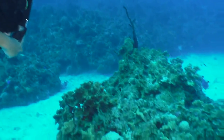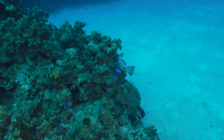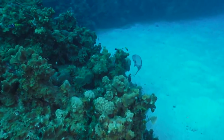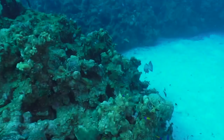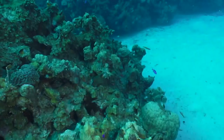Yeah, Pat's right, they can go up to 1 metre, about 3 foot, so that's a pretty big fish. And I think it's finished cleaning now. Yes, it's going off to maybe find some more food. Relax for the day.